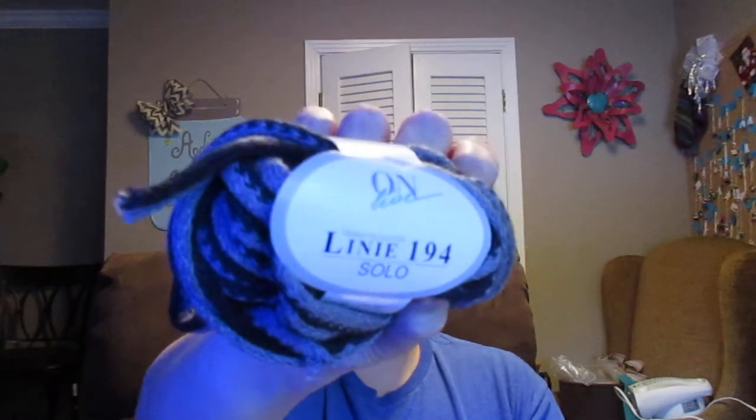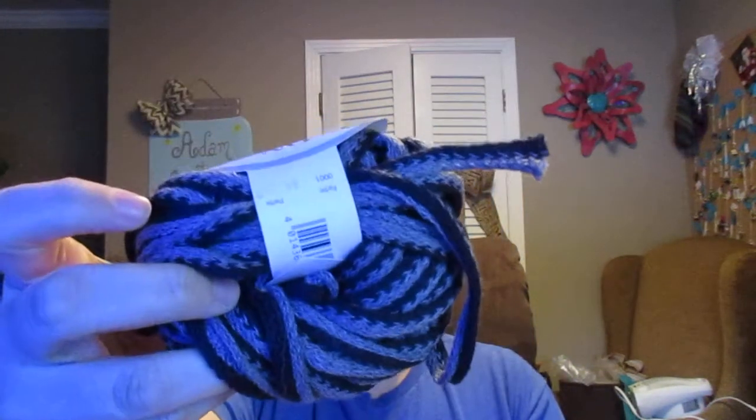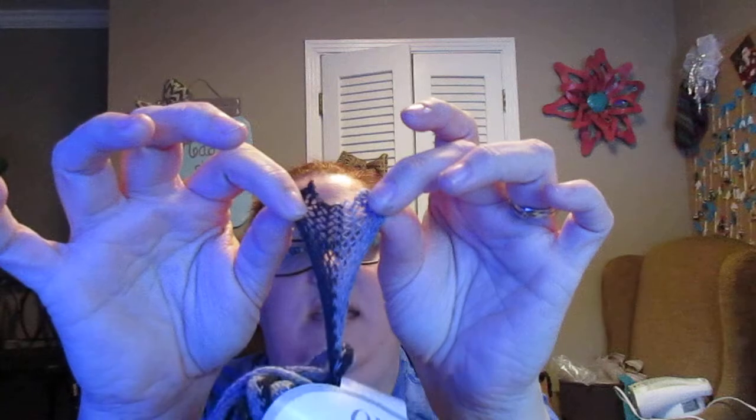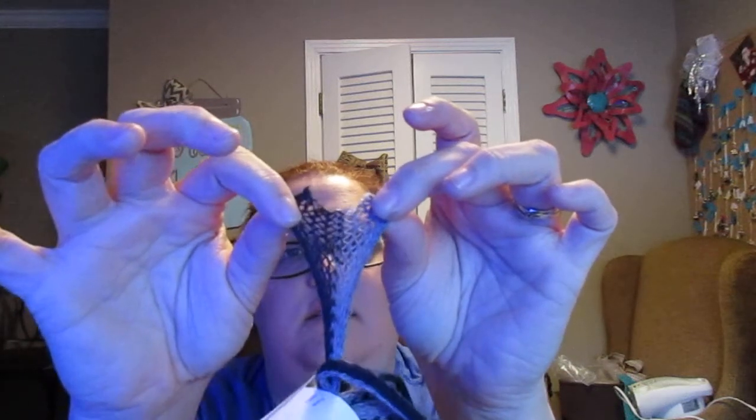I don't know what this is. I can't read what it says, but this is Leaning 194 Solo. I have no idea, guys. This is another one that looks like it's an I-cordy type thing. It's kind of an interesting deal. It's neat. Spread it out like that. It kind of looks like it's already knit into a strand. So that's an interesting one.